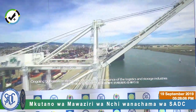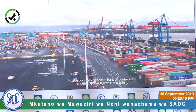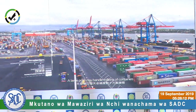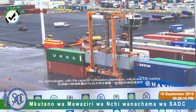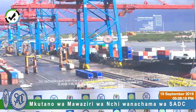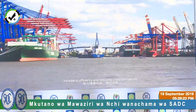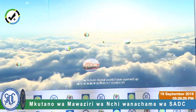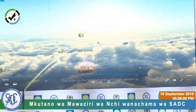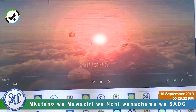Ongoing globalization stimulates the growing importance of the logistics and storage industries. A large port may handle millions of containers, moving billions of products with vast amounts of information. 5G technologies with the capacity for massive connections will provide E2E tracking, increasing efficiency and reducing costs dramatically. The doors to the future digital world have opened up, and we are only at the beginning of the journey.